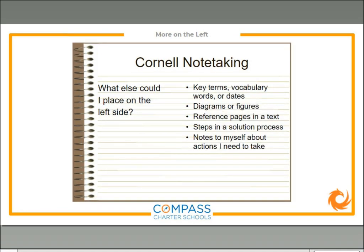So what else could you place on the left side? Key vocabulary words that you might need to know, diagrams or figures of those vocabulary words, steps in a solution process, like for science, notes to yourself about other things you need to take, like I need to study, I need to ask my teacher this, that sort of stuff.